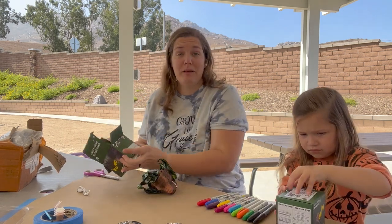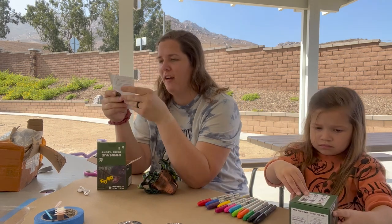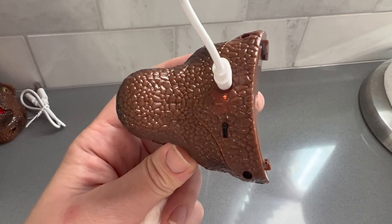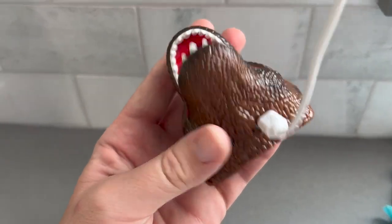So it looks like there actually might be some more features that I wasn't aware of, which is kind of cool. So it's rechargeable. The red light is on for charging and off for full. So there is a red light somewhere.